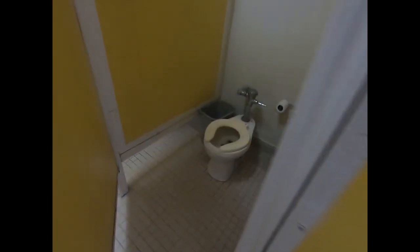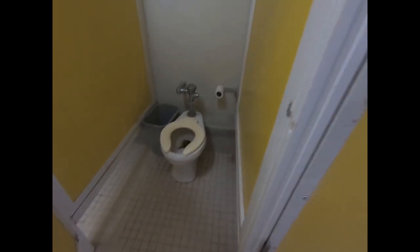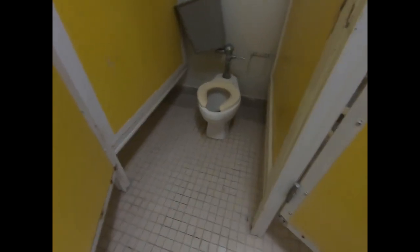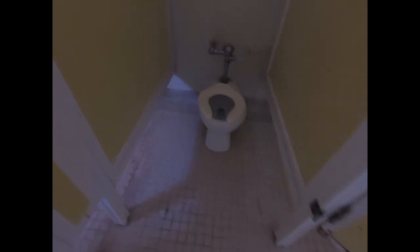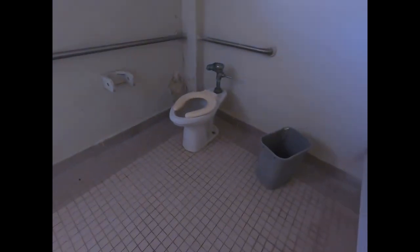Gross. This one is not flushed, but at least there's paper. This one is working, but no paper. Another one that's working. This one has no door, but is working. And this one is working, but there's only one roll of toilet paper in the whole thing.